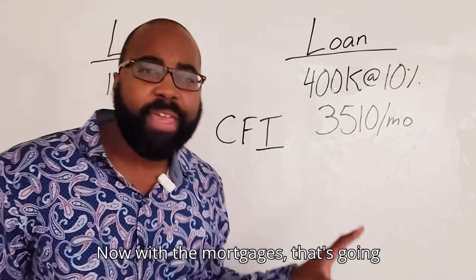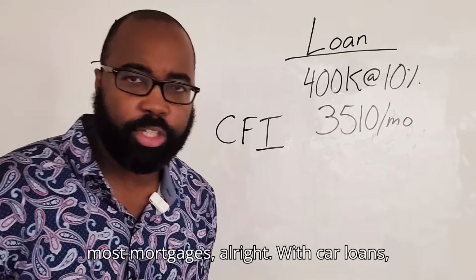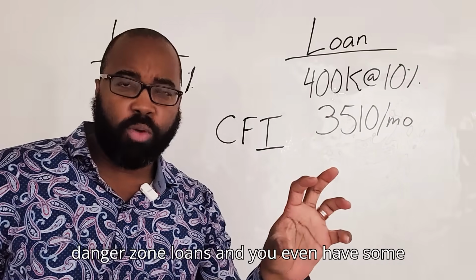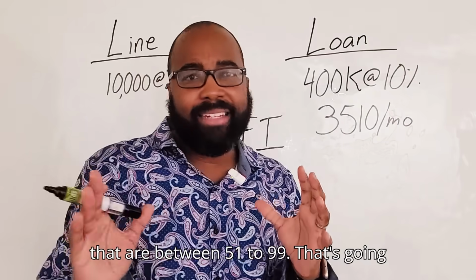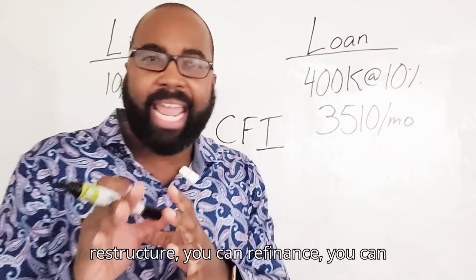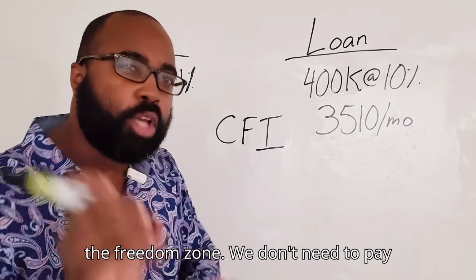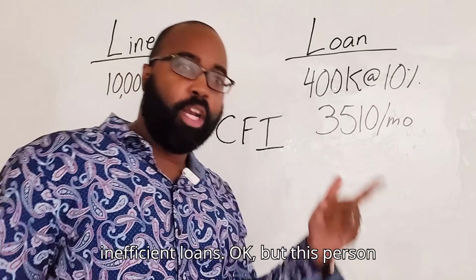Now, with the mortgages, that's going to be 100 and above on most mortgages. With car loans, those are the ones that usually fall between 0 and 50. That means they're danger zone loans. And you even have some that are between 51 to 99. That's going to be the caution zone, meaning you can restructure, you can refinance, you can even ask for a lower interest rate. But if it's a 100 and above, then that's the freedom zone. We don't need to pay those off as quickly as we do the inefficient loans.